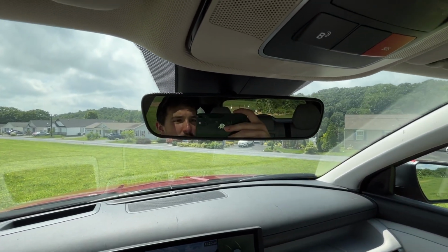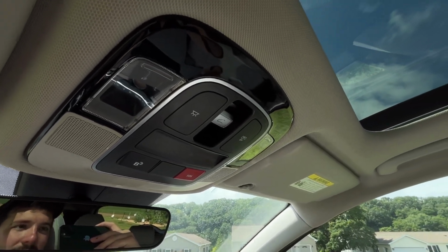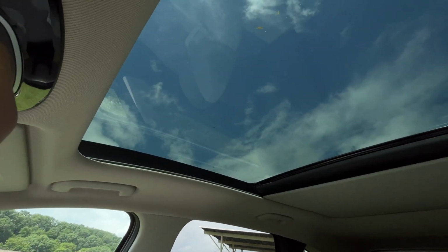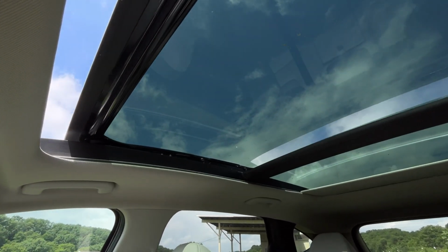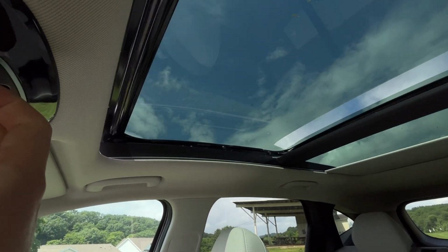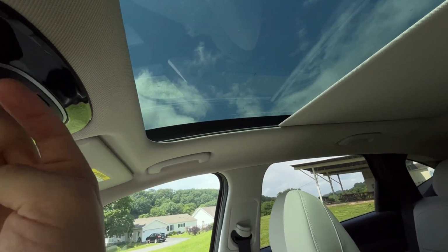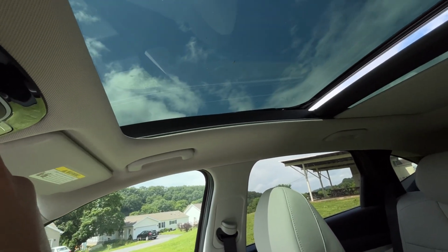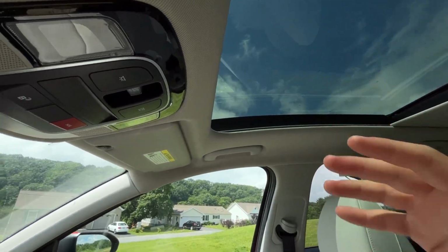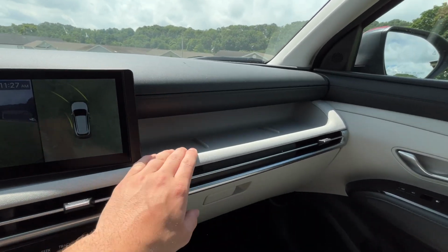Then you'll have a standard auto dimming mirror. You will have controls up here for your SOS, and then a button for the panoramic moonroof this is equipped with. Opening that up, you can see it even goes even further. It's very, very nice. Always cool to see on a Hyundai here. It takes a little getting used to though, because it's all in one button. So like if you want to open the shade but not open the top, it's a little confusing, but you can get used to it pretty quickly. Then you'll have some storage over here, which is nice.